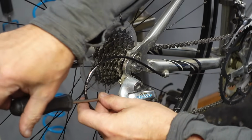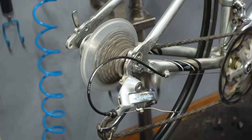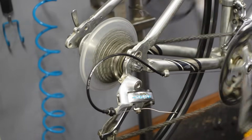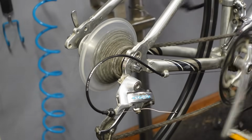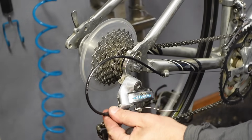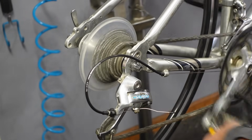And I'm gonna loosen this, which will relax the derailleur. It's gonna pull the chain my way just a little bit. Oh, it's so much quieter. So that was it. Limit screw. Okay, see how slow that was to shift? That's a loose cable. We're gonna turn this out 1 1/4 turns, 1 3/8.